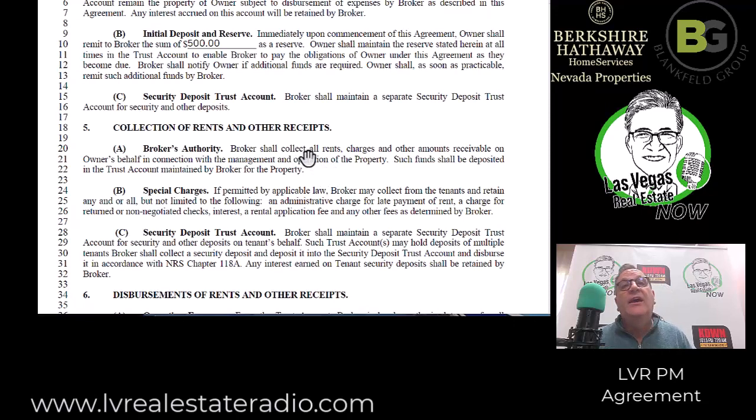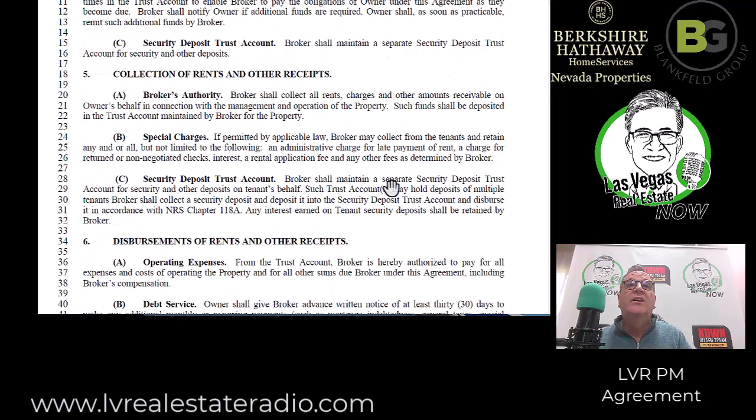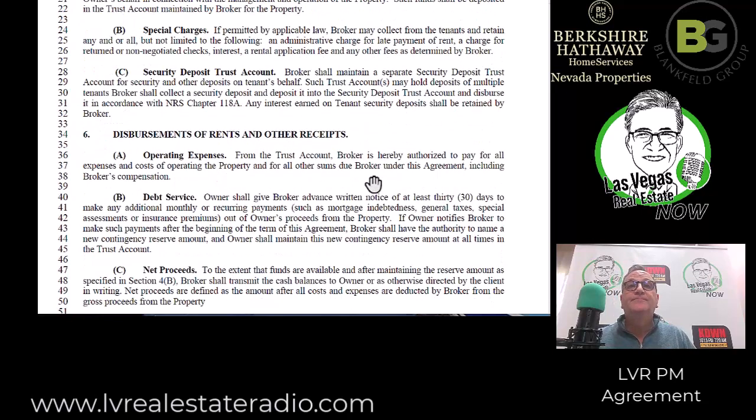This gives me authority as the broker, as your property manager, to collect rents and charges and receive them on your behalf, and then be deposited in the trust account maintained by us. If there are any special charges, we can collect them from the tenants. And also maintaining that separate security deposit trust account. In that account, the money sits there. That's actually the tenant's money. It's deemed to be the tenant's money, but we sit on it until such time the tenant leaves and we determine that the property's in good shape and nothing needs to be deducted from it. Disbursement of rents: we are authorized to pay for any and all expenses out of that trust account.